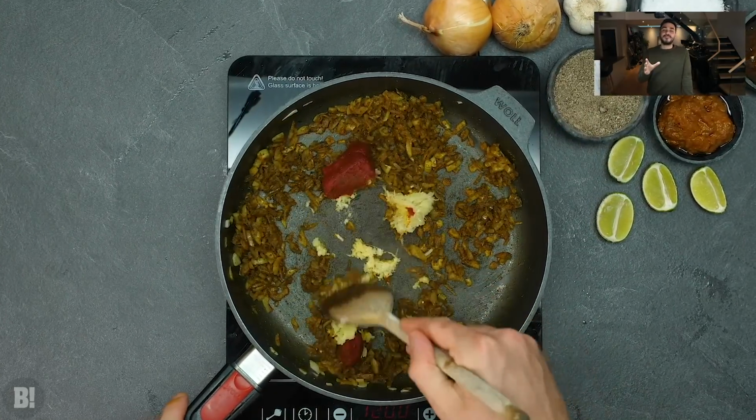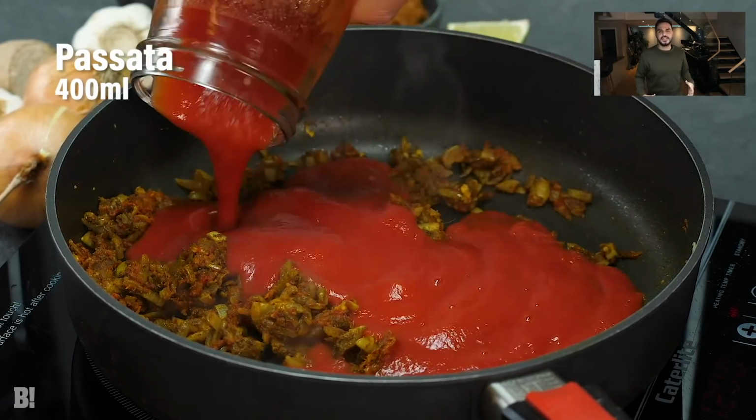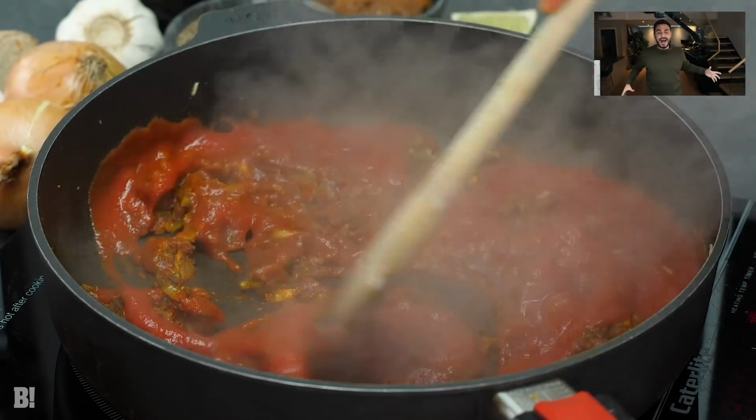Next, we'll add some aromatics. We've got our classic garlic and ginger, as well as a little bit of tomato puree to add a bit of richness. This is a super speedy curry, so normally we would simmer this for ages, but we're just going to add some passata. And there we have it.